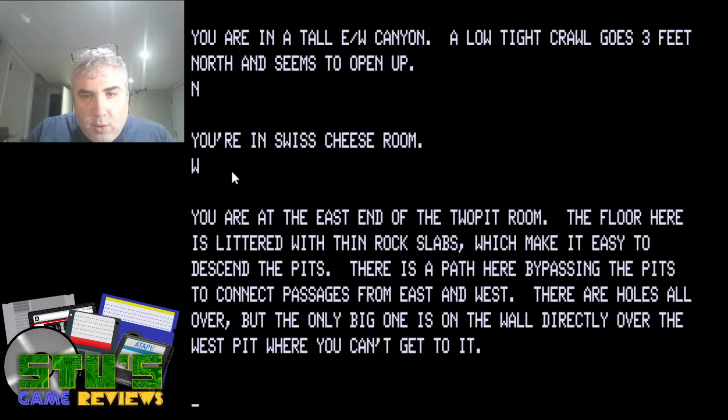Okay, this is the 2-pit room. You said the 2-pit room. The floor is littered with thin rock slabs. You descend the pits. There's a path here bypassing the pits, which you can pass from east to west. There are holes all over. The only big one is the wall directly over the west pit where you can't get to it.